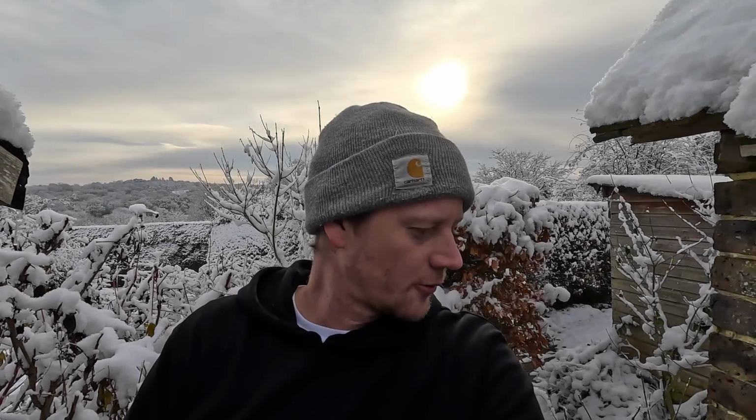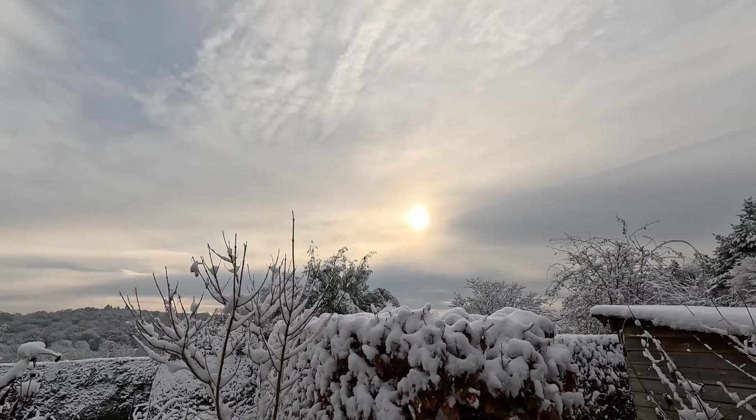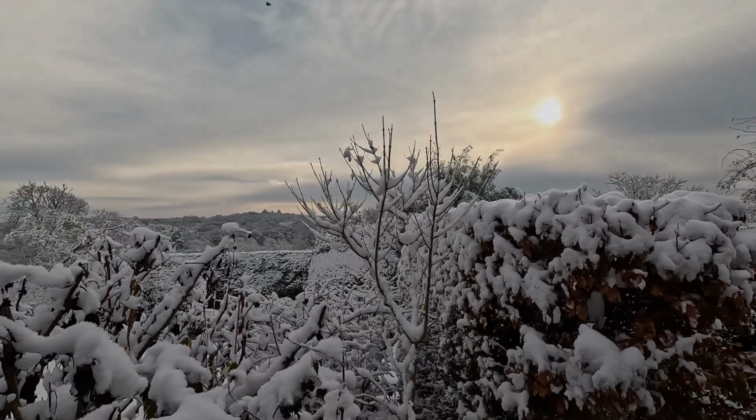But I guess I'll get all rugged up and we'll go for a walk. I think it's around midday now. Being in the winter here, the sun comes up around 9ish and sets around 3:30, so not a lot of time for that sun to come out. Let's go for a walk around the little village.